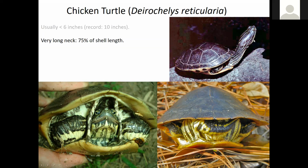A really long neck, okay? So when you see a pond turtle with a neck that's 3/4 the length of its shell, that's going to be a chicken turtle. A broad yellow stripe on the forelimbs. Now, this is a little bit problematic, though, because it's on the lower part of the forelimbs. So if you're looking at this turtle from above, you're not going to see this broad yellow stripe on the forelimbs. Like, it's kind of hard to see on this one, isn't it? Striped pants. This is really hard to see if it's not in your hand, but you see those striped pants on the back.